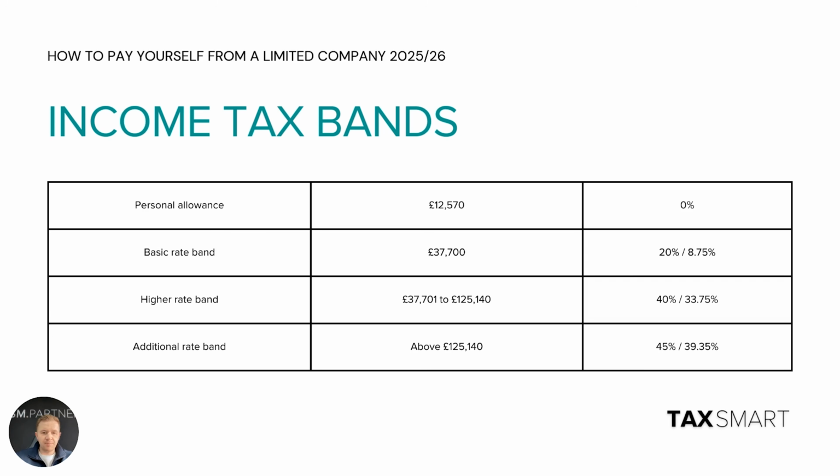We've got the basic rate band of 37,700, and usually it's those two figures, the 12,570 plus the 37,700, that you see thrown about as the higher rate threshold, effectively the basic rate band before you become a higher rate taxpayer, of £50,270, which in my view is the most tax efficient amount of money to take from your limited company. Because if not, as you can see, the tax bands jump quite significantly.